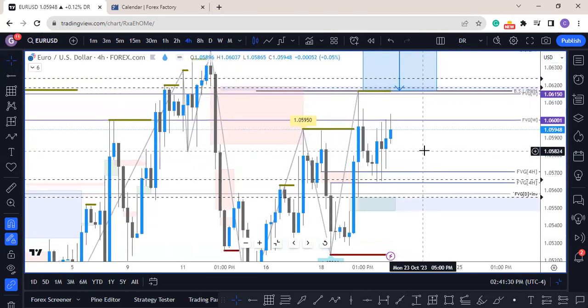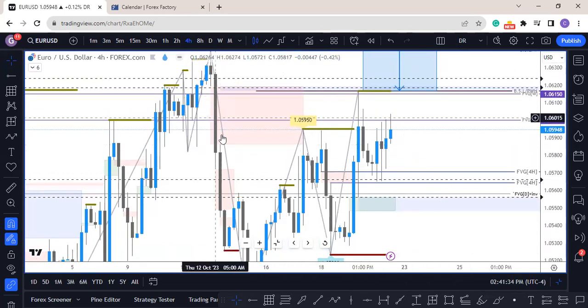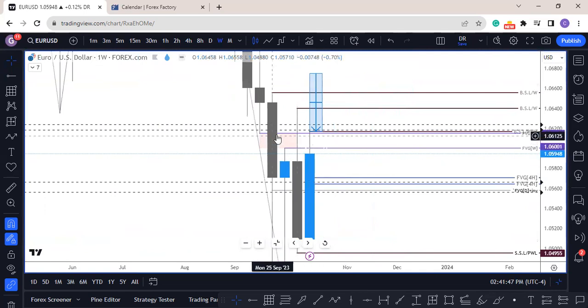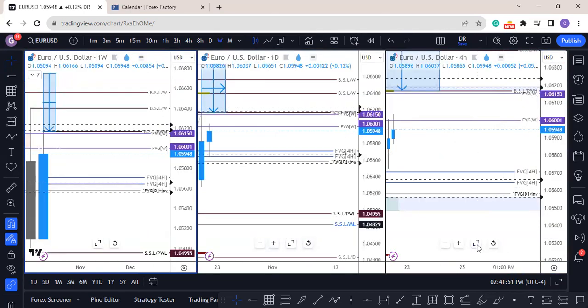This weekly fair value gap here. And if you notice, there is a 4-hour imbalance here. There's a 4-hour fair value gap here. The midpoint is the lower end of the weekly fair value gap. Let me go to the weekly so that I can show it to you. This is the weekly fair value gap here. Now, let's go back to the 4-hour time frame.